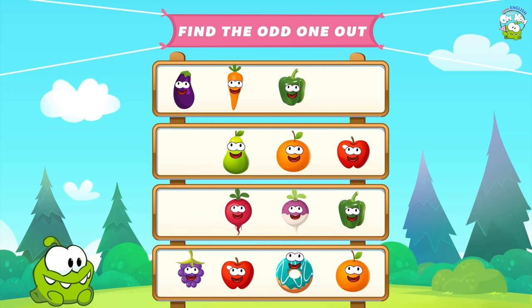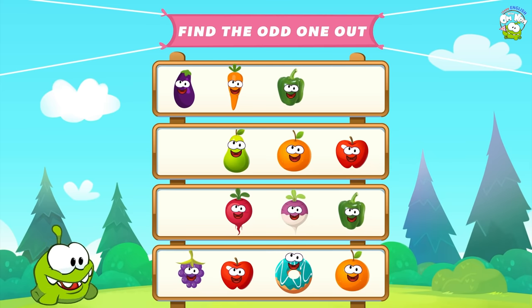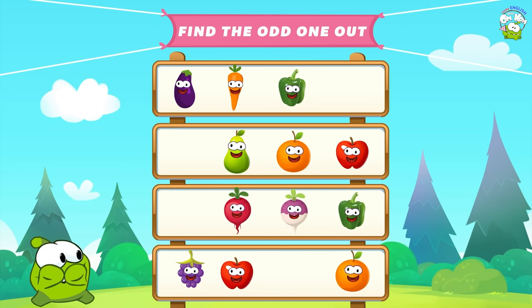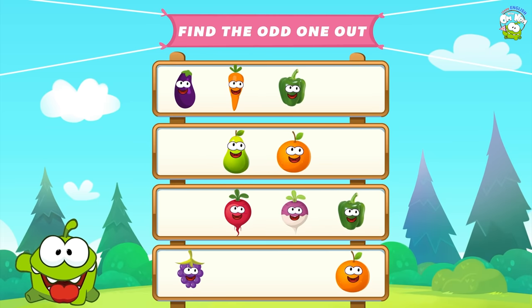Okay, we have a bunch of grapes, an apple, a donut, and an orange. Yes, the donut is the odd one out because it's a yummy, naughty dessert and not a fruit. Yay! Om Nom's hungry after looking at all that food. Bye!